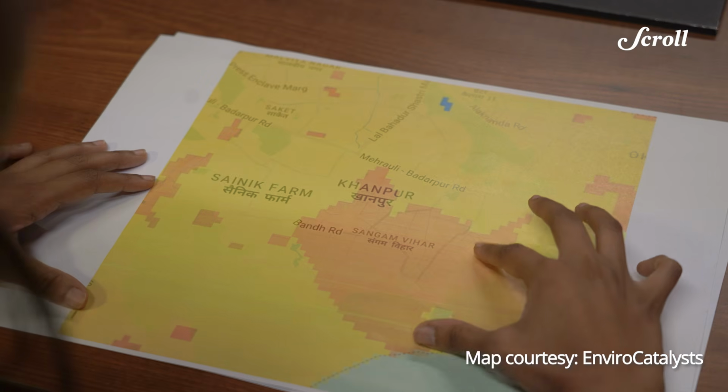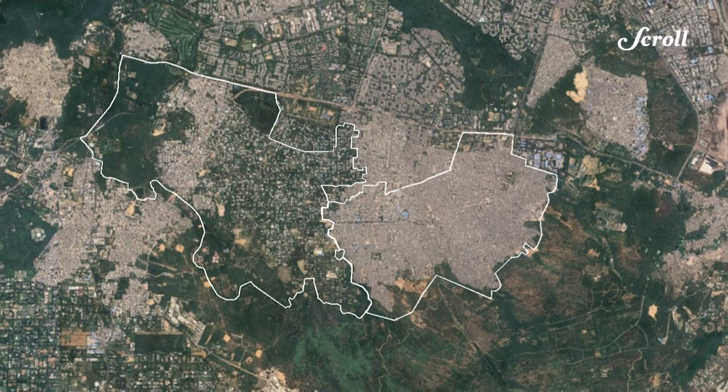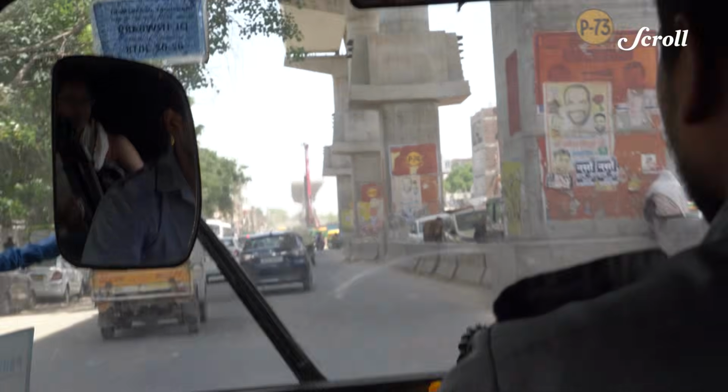And this is a heat map. The orange indicates where temperatures are higher. Infrastructure, heat. Infrastructure, heat. Do you see a pattern here? Clearly, how hot you feel depends on where you live in Delhi.